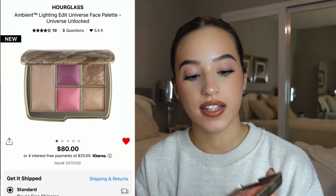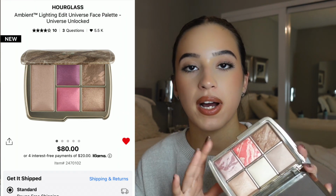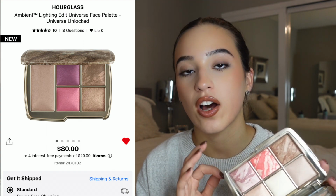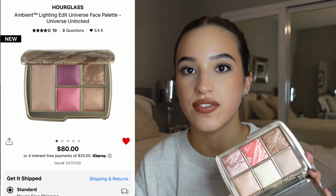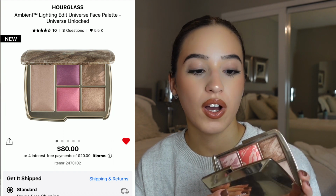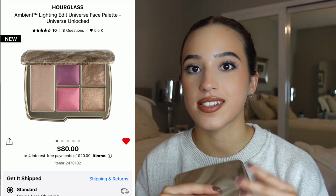Hourglass holiday palettes are so amazing. I don't know if they have the same exact one, but I love all of their products. So if you can find a nice palette on sale, that'll be amazing because you don't really need a full size of all of these products. If you get to test a bunch of their products in one, it's definitely worth it, and they are super pricey, so getting a discount is amazing.